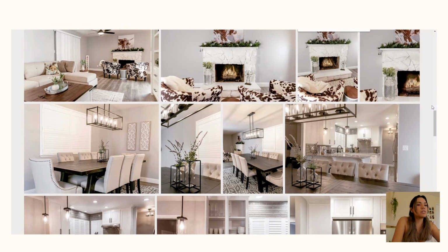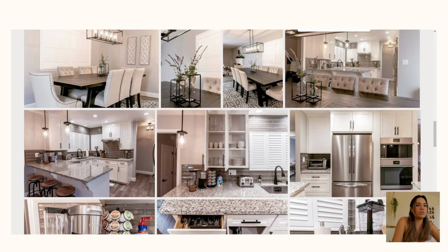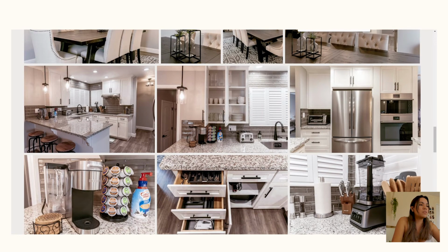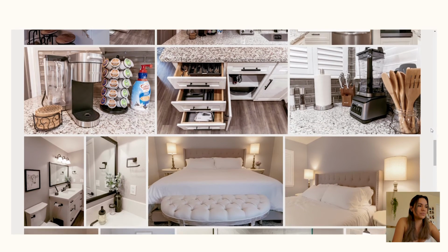And then here's some more pictures. Look at the kitchen. Look how beautiful. These other items are here because, again, these pictures were meant to be used for his Airbnb. So it's important to have open cabinets so they can see what's inside and what's actually provided. Like these little detail shots.